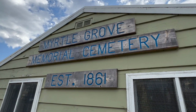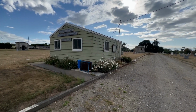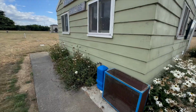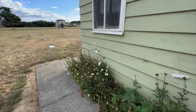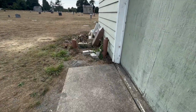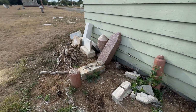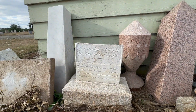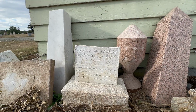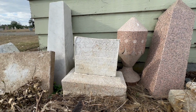Okay, we've made our way over to the Myrtle Grove Memorial Cemetery, established 1861, but there's something behind this cemetery office that I find kind of disturbing. Let me show you. Right back here is a bunch of broken up headstones. I have no idea what's going on here, but one of these grave markers right here is a Civil War grave, Company B of the 32nd Maine Volunteer Infantry.